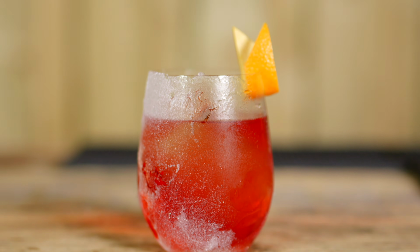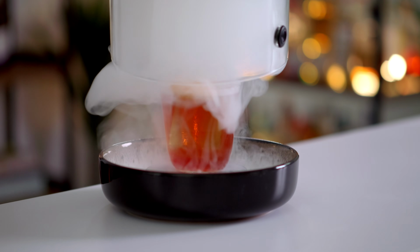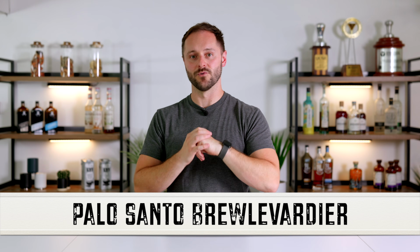Today we're rounding out Negroni week with a bang. We're taking things in a completely new direction. So whereas Negronis tend to be kind of bittersweet, botanical and fresh, we're going into a completely different spectrum of flavor, going for those rich, deep, intense and slightly smoky flavors. And technically this isn't a Negroni, it's a riff on a Negroni. So this is called the PALO SANTO BREW-LEVARDIER.